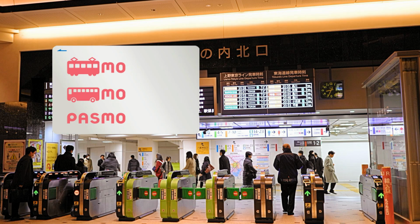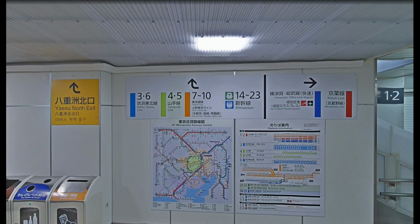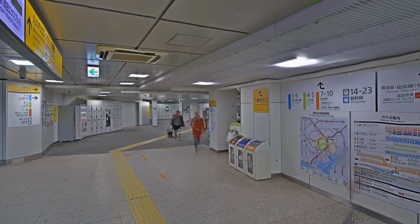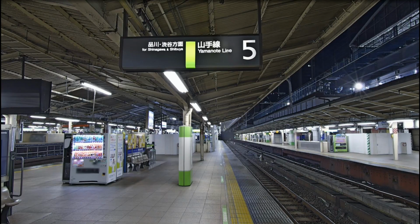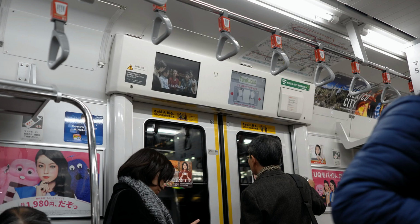Without the JR pass, you can use Pasmo or Suica card to enter the ticket gates. Upon entering the ticket gates, we follow the signboard going to platform number 5, which goes to the Yamanote line. At platform number 5, we go up to the first floor, which is the train platform where we ride the train from the Tokyo station to the Shibuya station.